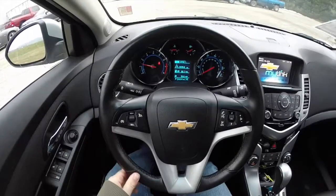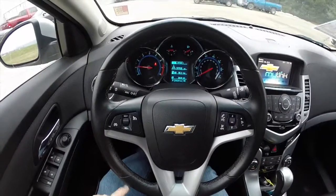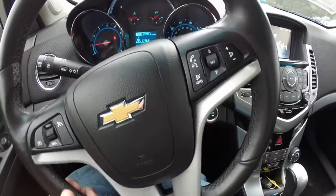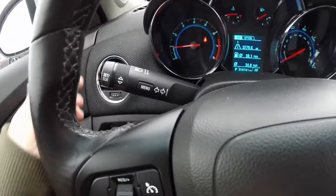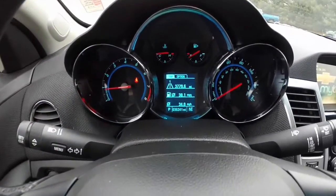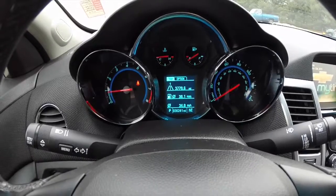Alright, we're going to pan around the interior. As stated before, leather wrap steering wheel. Does have cruise and audio controls mounted on the column. Also have your trip computer buttons mounted on your turn signal stalk. This vehicle currently has 36,241 miles on it.